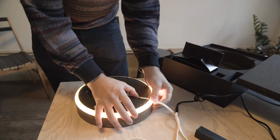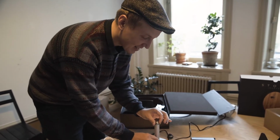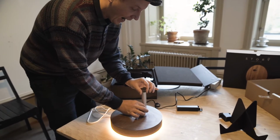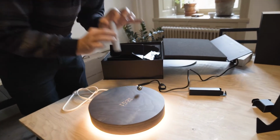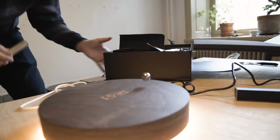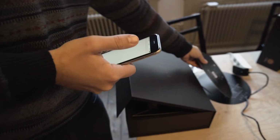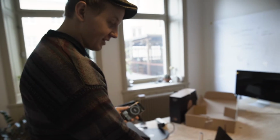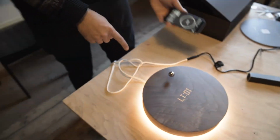Ooh. It feels like you're almost going to break it by dropping it. It's like a drop test. Drop it carefully. Really just carefully take it up. See that? It's doing the same thing here.